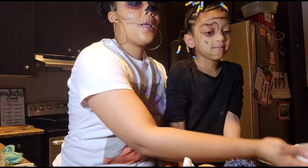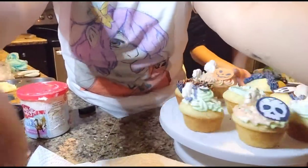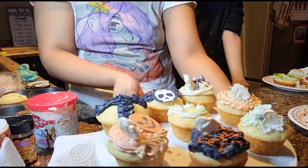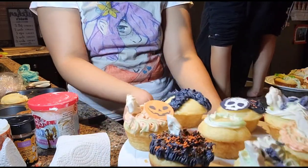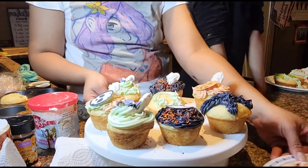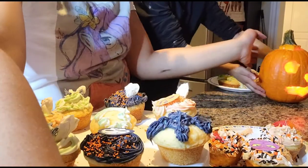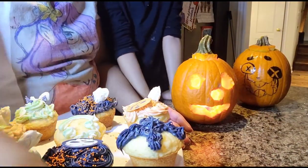Okay, good job. And then here is mommy's. I'll show you everybody's now. These are the end results. Mommy did a lot in not a very long time. And then also, this is the end result of our jack-o'-lantern. Here's my jack-o'-lantern. So we did put a candle inside. That's why you can see it glowing.